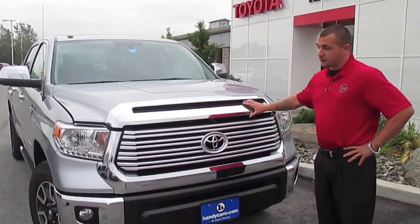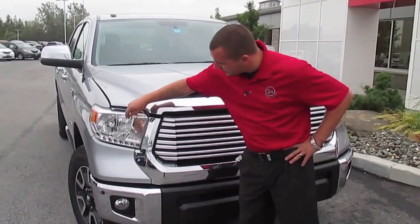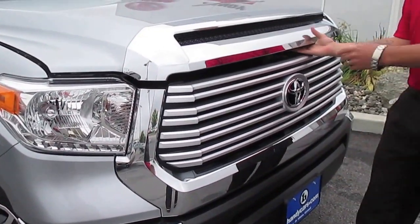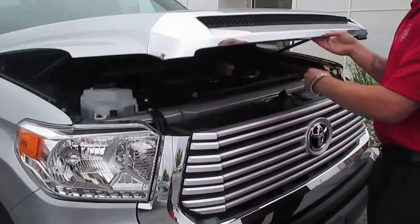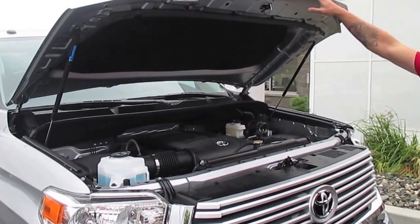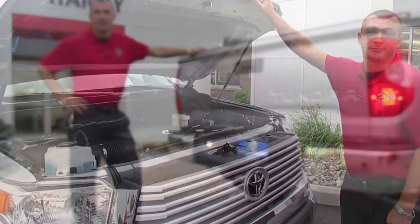So as you can see on the 14, they did a lot of upgrades on the front end. You have different lights. You have the LED light bar down the sides. You'll also notice that the hood is a little different. Instead of opening up with the full grille with it, it's just the top. Opens up, easy access, easy to get to everything, and a lot cleaner.